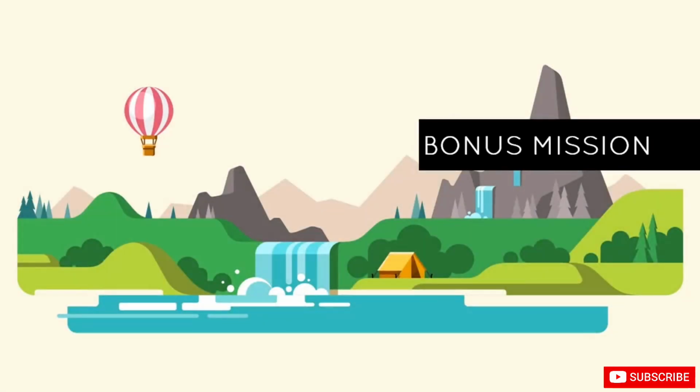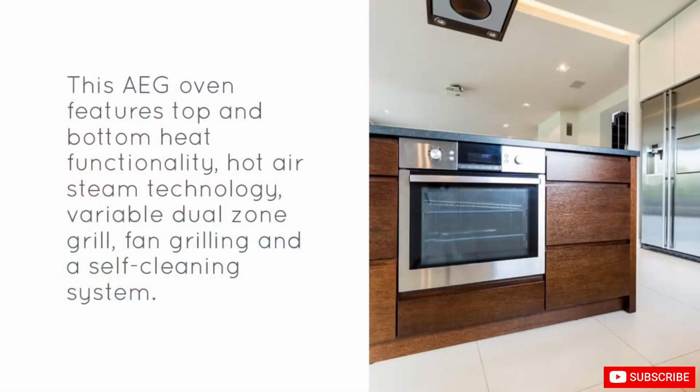Okay, my friends, it is time for a bonus mission. What I want you to do is read through the copy that I'm about to show you for ovens. As you will see, it's very feature heavy and rather boring, and it's not going to make anyone want to buy an oven anytime soon. So what I want you to do is ask so what about each of the features to turn them into benefits, then rewrite the copy to make it benefit-led. Here's your copy for ovens.